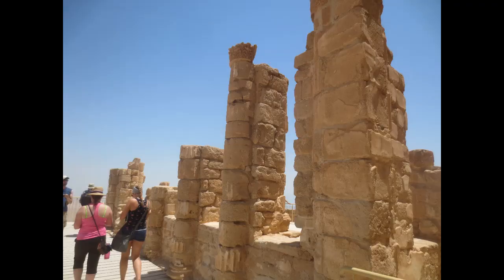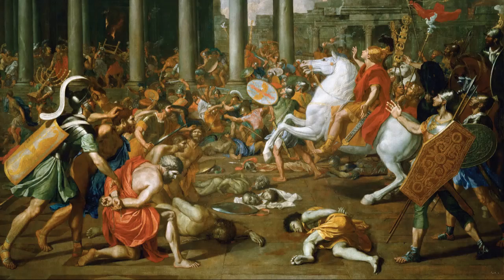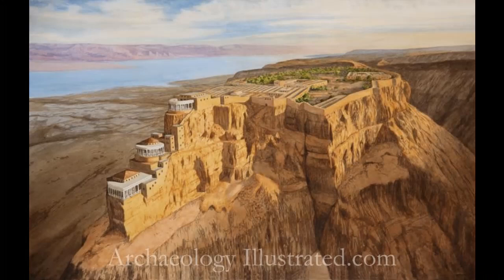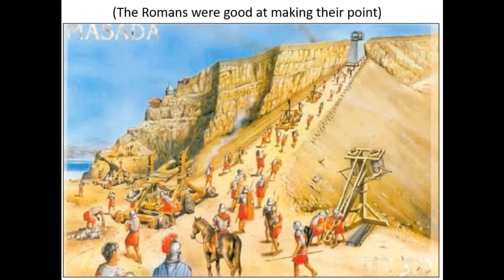Now, there's a lot of archaeology to see here, so let's give you the briefest of histories of Masada so we can dive right into it. In 66 CE, the Judeans erupted in a revolt against the Romans who controlled the area. This led to the burning of the Second Temple in Jerusalem, but this burning did not actually end the revolt. Although it did pacify Jerusalem, the rebels fled here to Masada, which had initially been built as a palace for Herod the Great.